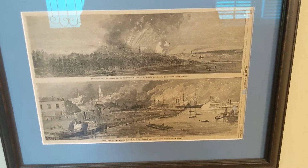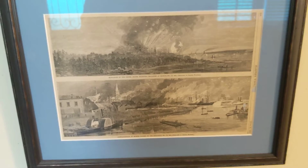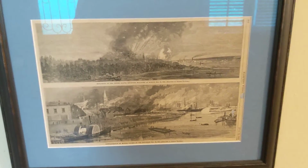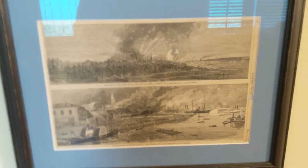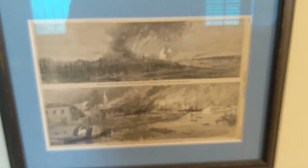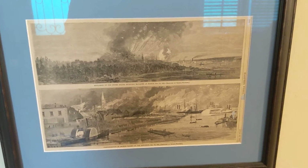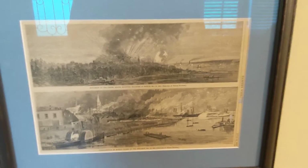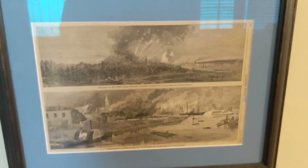Now you have to remember this warehouse was located near where the current GM&O building is located, back behind that Exxon on Water Street. So if you can imagine 8 city blocks surrounding that warehouse just being leveled, and significant damage all the way down to where the convention center is now and the Explorium.